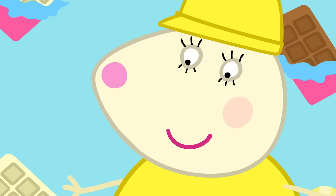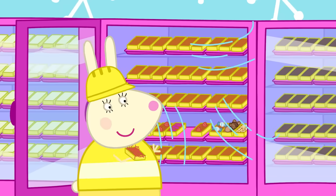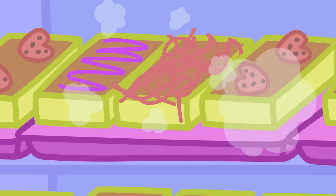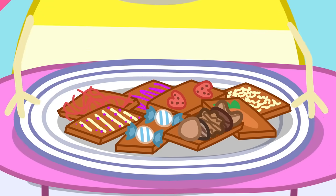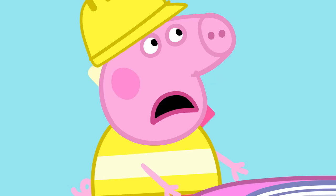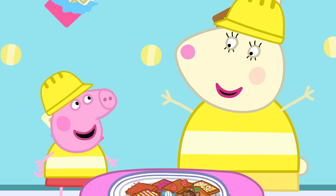Almost, Peppa. The chocolate needs to cool in the fridge first. The fridge is very cold and makes the liquid chocolate harden into bars. And done! Can we please try some chocolate now, Miss Rabbit? Not yet, Pep. Oh, wait! Yes, you can!